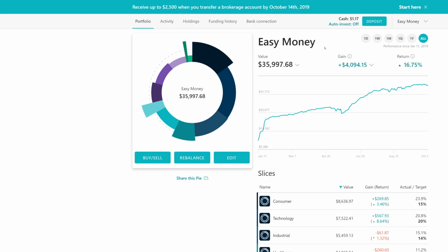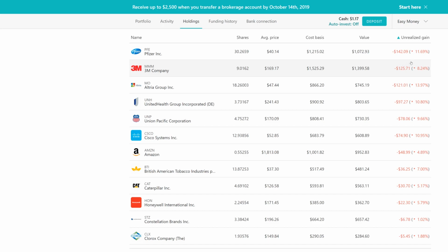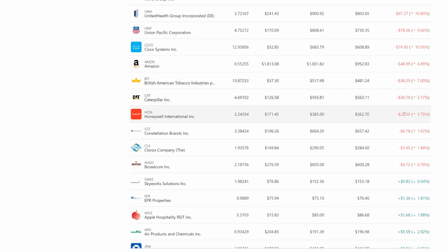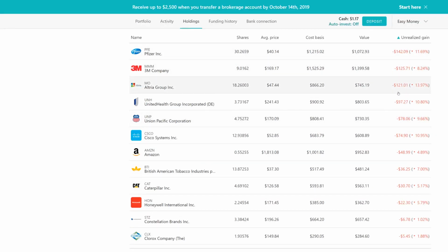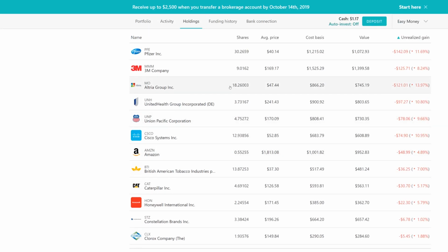Right now, if I go over here to holdings and I go by unrealized gains, you'll see that there's a lot of stocks that I really want to lower my cost basis on. These are great opportunities for me. So 3M, 8%, I could lower my cost basis right now. Altria. I'm hoping to deposit my money by next Thursday and buy a couple of these shares.